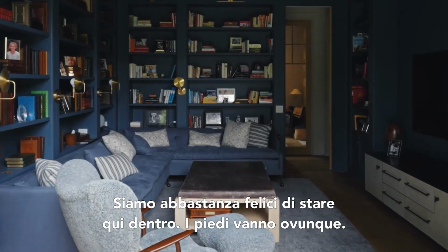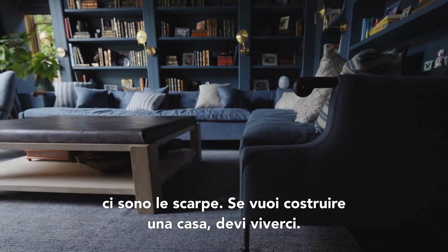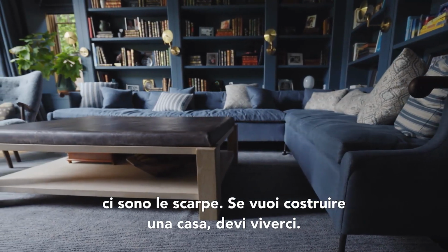Feet go anywhere. I am so not fussy. There are feet, there are dogs, there are shoes. If you're going to build a house, you have to live in it.